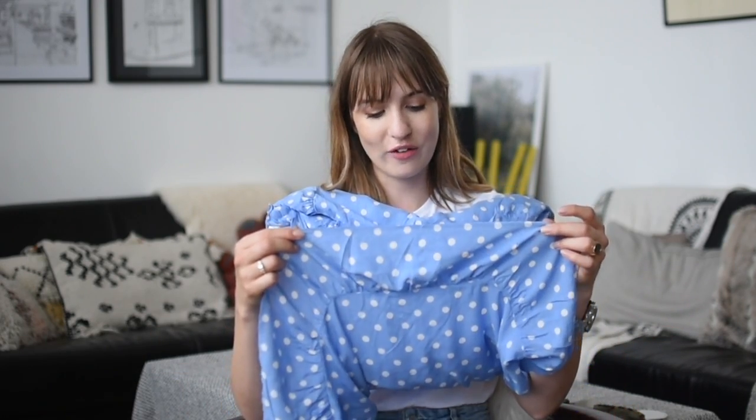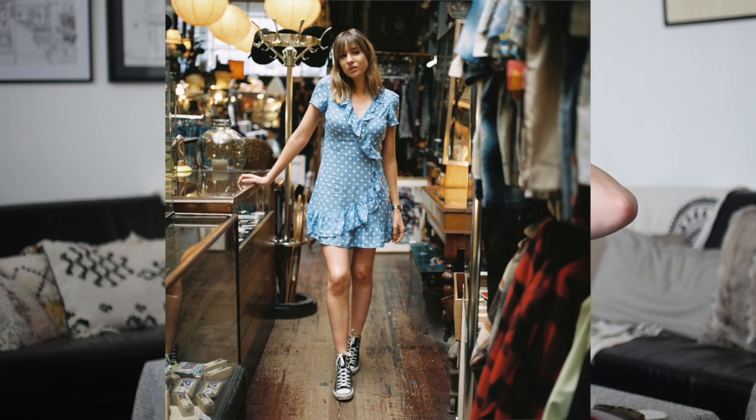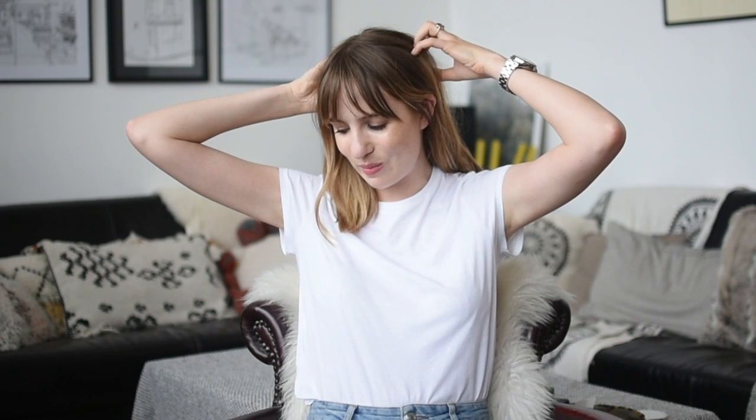The threads are coming off, and I did a photo shoot with this for my blog, and I'll put some images in here, but when I was looking back through them, it creased so much just from sitting down in my car, and it made it look really cheap. Why am I putting this in second place if I'm being like this about it? This one's really hard. But obviously it's between these two, but the reason I was putting this in second place is because I do think it's a great style dress for the money.